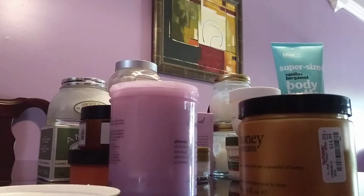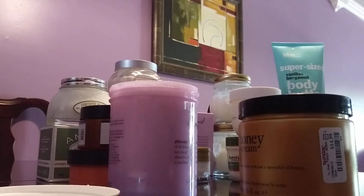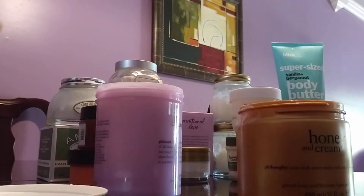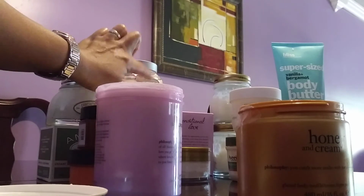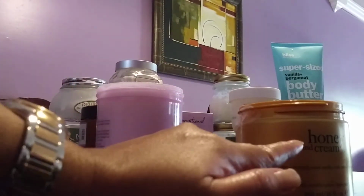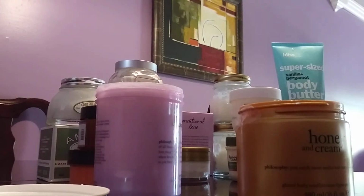Now, I was surprised because this was more expensive than this one, because I think this one is Philosophy's staple, honey and cream. This was only $15, and I was like, wow. I like to use this too. When I combine everything, I would use any of these on my upper body and this one on my legs.